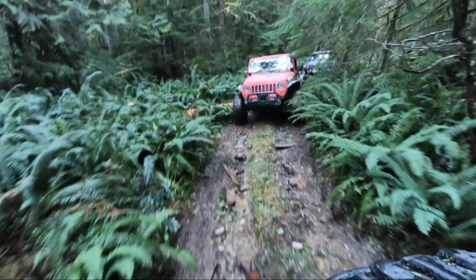Old Mr. Bean 25 point turn to get the Jeep turned around in these tight trails. This one seemed to come to a dead end, and we're not going to go down it any further, and we're going to pop back out and see if we can go down another trail somewhere.